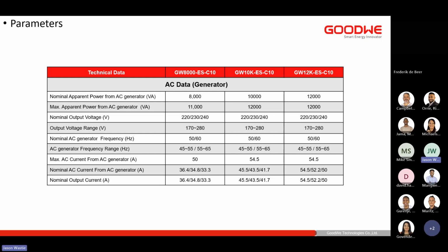Just note that these are the limit amounts that the inverter can handle. If the generator is too small or too big, it obviously just won't be as efficient. So it will work, it just won't be as efficient.